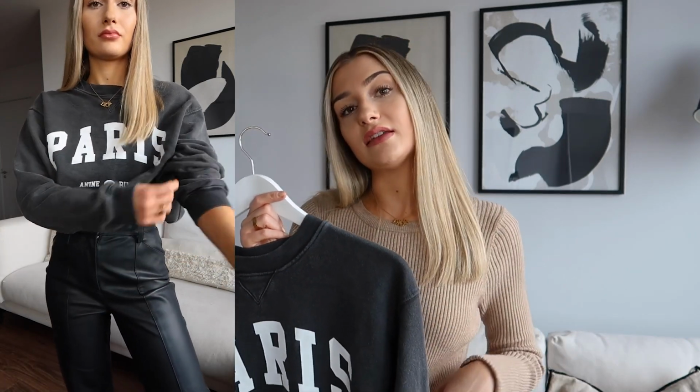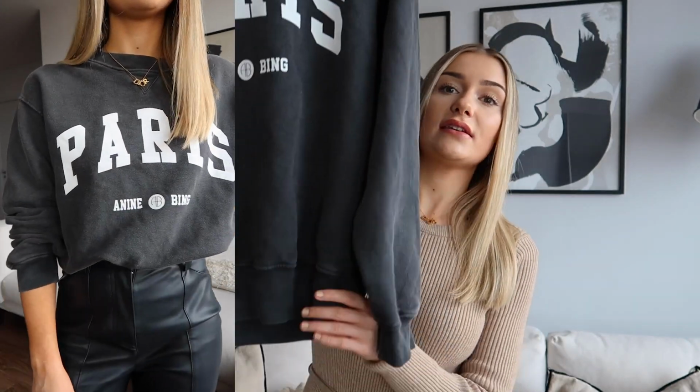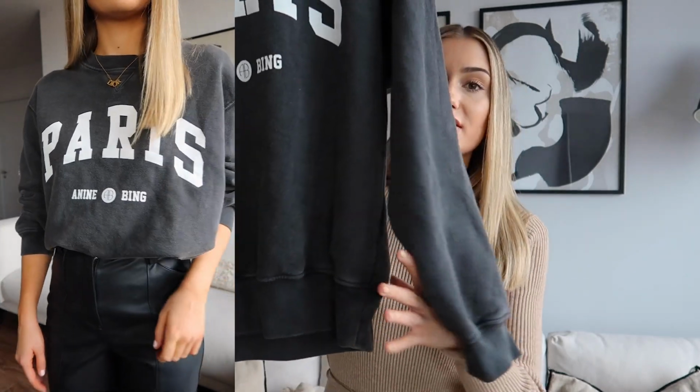I went for a size small in this. I would say if you like quite an oversized fit, maybe go up one size. But I also think the extra small would have been nice too, because it does have this kind of detail at the bottom where it goes in a bit. So if you like that kind of fit where it's tight around your waist area and then it blouses over, then I would say just go for your regular size in this.